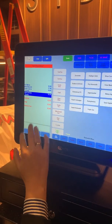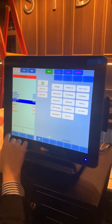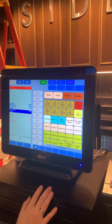So I'm going to allow you guys to really go through it and play with it a little bit, but I'm just going to go over a couple more things. So there's going to be a food screen as well. Right now, you don't really see anything, but that's just that.